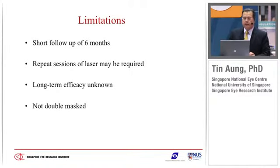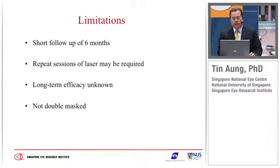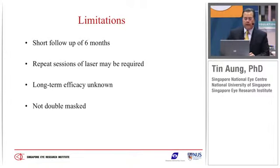There were some limitations of this study. Firstly, the follow-up period was only 6 months. We allowed a retreatment of SLT, so 16% of patients were allowed to have one retreatment with SLT. The study was short term, so we don't know the long-term efficacy. And finally, it was not a double-masked study.